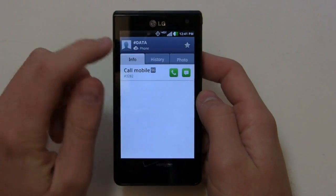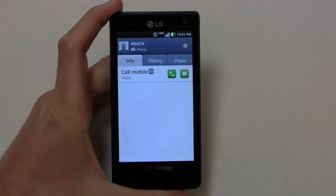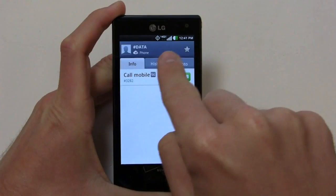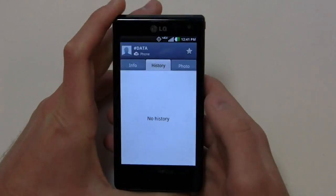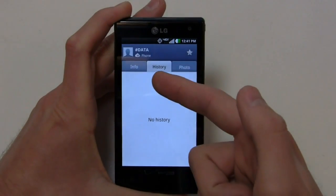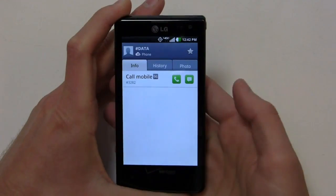So you've got the picture here, data, and then of course you can see it's stored to the phone. Now, if you had a Google account or some sort of Exchange account, it would reference Exchange or Google up there. But you can see it's broken into three tabs: info, history, and photo. So if I talk to data on a regular basis, and we were like, hey, let's catch up, let's grab a beer somewhere, it's going to show up in history. It's going to show calls and text messages here, any photos with data, and then of course the general info here.